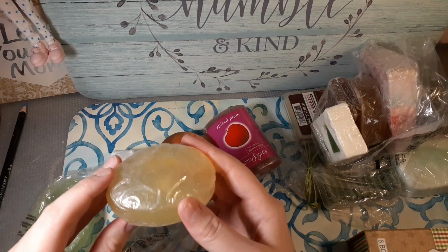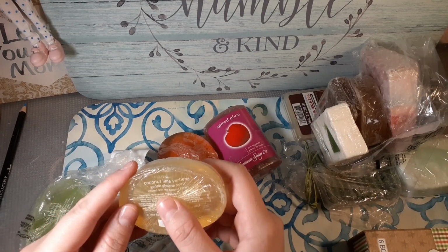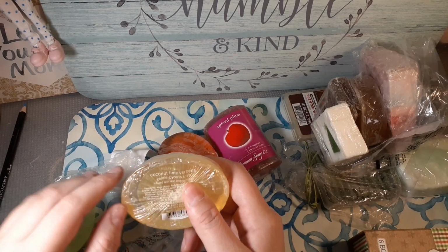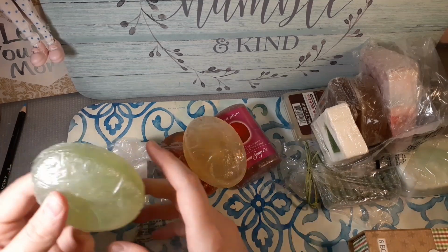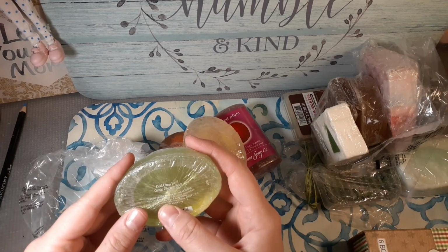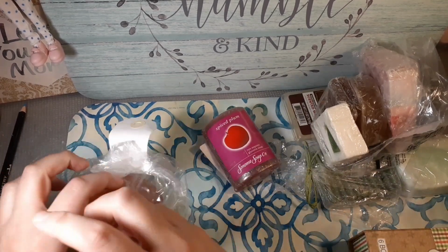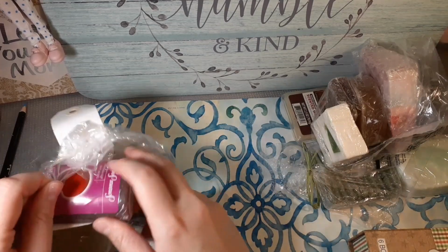Another Bath & Body Works. And this one is Coconut Lime Verbena. Verbena. I don't know how to say that. Maybe I said it right. Maybe I said it wrong. Another one, Bath & Body Works. And this one is Cool Citrus Basil. So those are good, good, good.